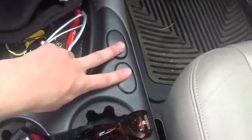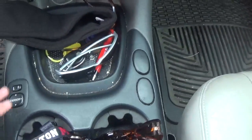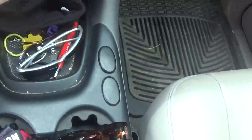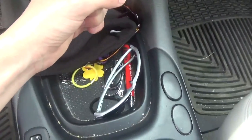Moving over, we do have these two blanks. These are for the front two heated seats, available in the Limited. This one does not have that. Pair of cup holders. Again, there's a lot of crap in here, I know. And then actually in this little storage tray, if this one was so equipped, there'd be a manual four-wheel drive lever right here.